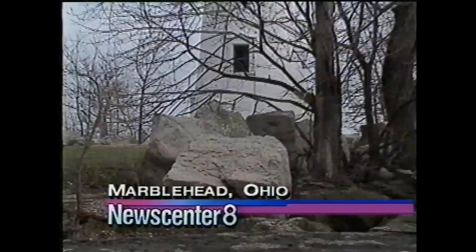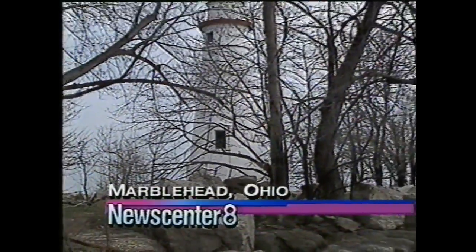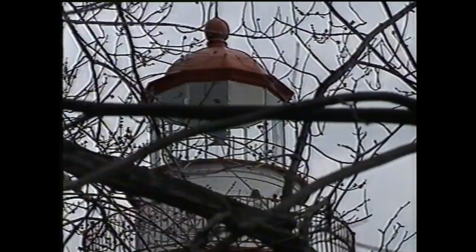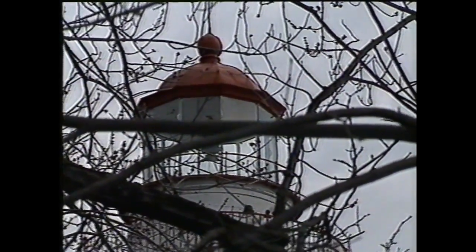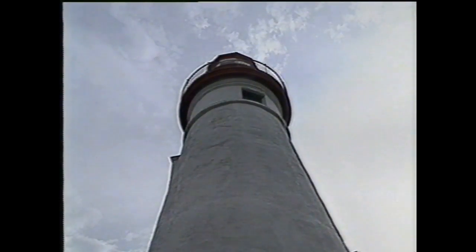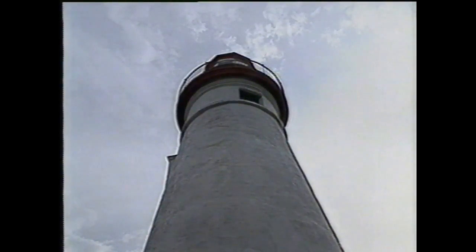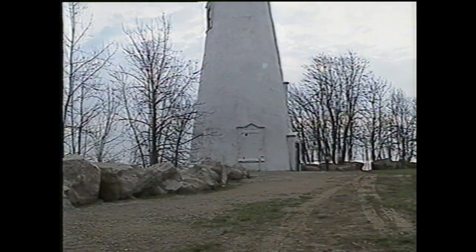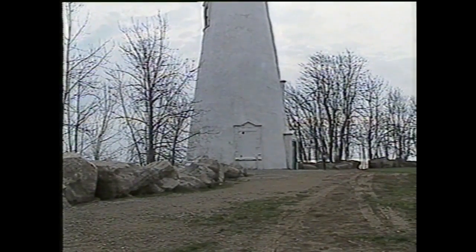It was these rocks that gave the land its name, Marblehead, and the reason the lighthouse was needed here at the mouth of Sandusky Bay. This same light has guided boaters for well over 150 years. In fact, it is now the oldest lighthouse in continuous use on the Great Lakes. The light is now automated, no one lives here, and you can only admire the lighthouse at Marblehead from the outside. No tours are allowed.